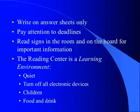More important information. Please write on the answer sheets only. Please do not write anything in these books or in the packets. Also pay attention to the deadlines. On your assignment sheet there is a deadline for when certain materials need to be completed. Once we reach that deadline, we will not go back and grade anything before the deadline, so please pay close attention to those.